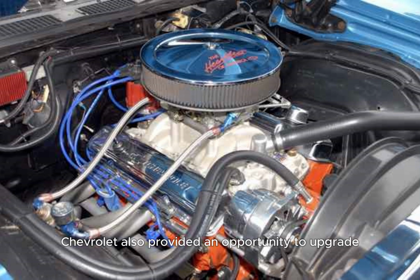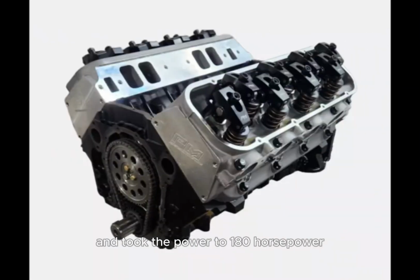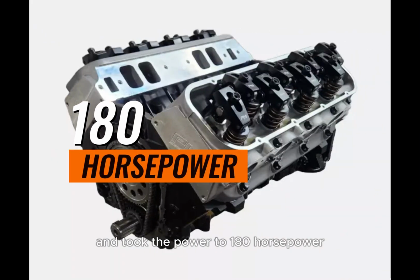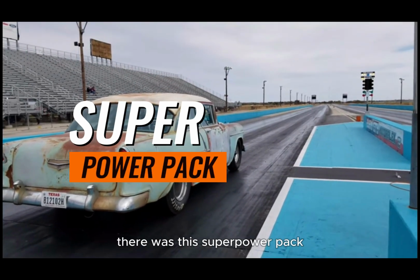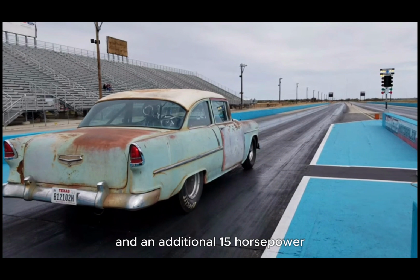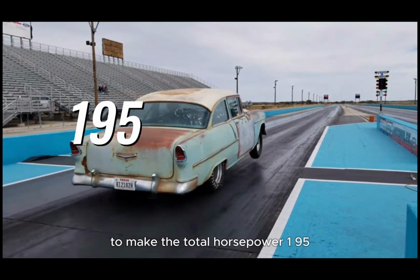The base version of this V8 engine had a two-barrel carburetor which produced 162 horsepower, but that was not enough. Chevrolet also provided an opportunity to upgrade with a power pack that included a four-barrel carburetor among other modifications, and took the power to 180 horsepower. And for the ultimate power junkies, there was the Super Power Pack that came with higher compression and an additional 15 horsepower to make the total horsepower 195.